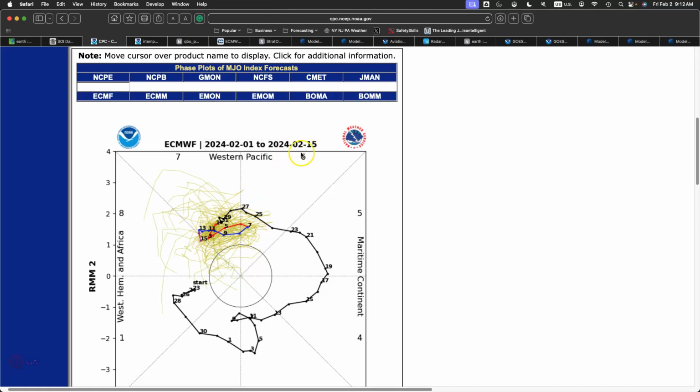Now, it doesn't surprise me that we're seeing this loop here in the forecast over through February 15th. Why? Because we're dealing with a block, and any block that you have is not going to just disappear very quickly. It's going to have to typically put up a fight to get knocked down and broken down. And that's what we're going to be going through over the next 10 days.